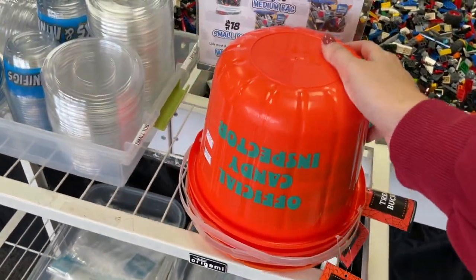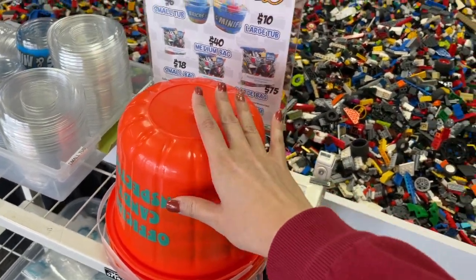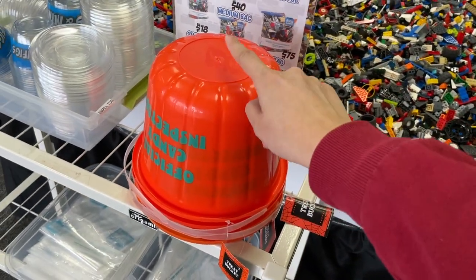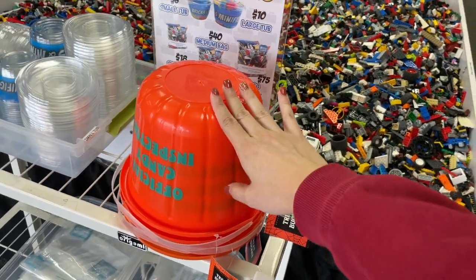All right. And I just got the rundown for the bulk pail sale going on right now at Bricks and Minifigs. So this is the pail that you can use and fill it up with bulk LEGO pieces. Typically this size goes for $40, but right now through the end of the month, you can fill it up for $30. Plus you can bring it back and fill it up once per day through the end of the month for only $20.